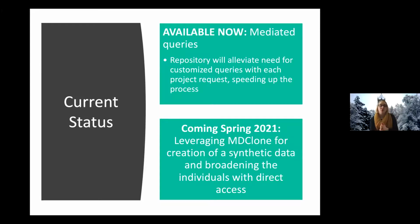The efficiency, though, is very much in place even through the mediated queries, because it's a lot less work for the data analyst to just tap this particular data source. They don't need to recreate going to those 3 separate places and trying to merge it and get it cleaned up. We've already done all that. And so the speed at which we're able to deliver these is much faster.